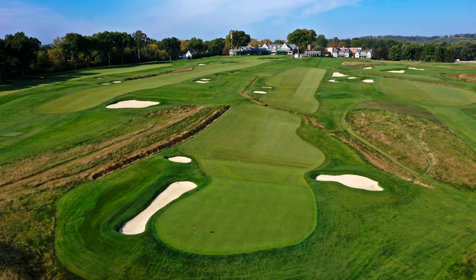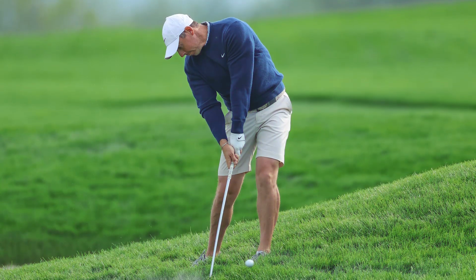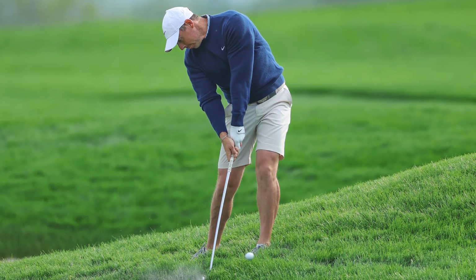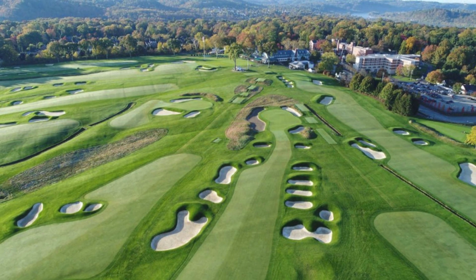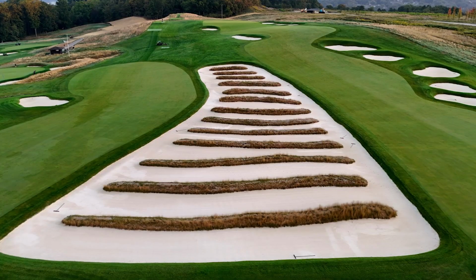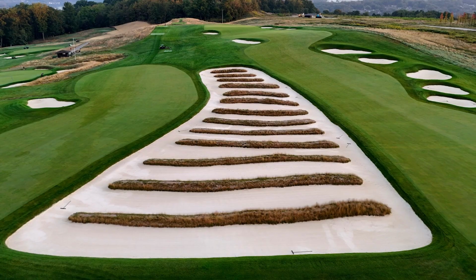The average fairway is only 28 yards wide, requiring precision off the tee. If you miss a fairway, you'll end up in 5-inch thick, wrist-breaking rough, or one of the course's 168 bunkers. That's an average of 9 bunkers per hole, not to mention the infamous Church Pew's bunker that stretches over 100 yards in length and 40 yards wide.